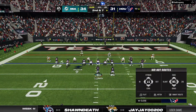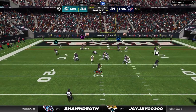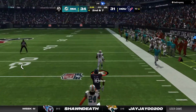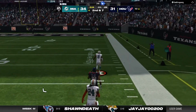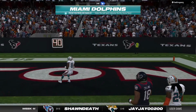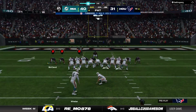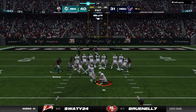Here's a 2nd and 7. Back to throw. Oh, and that's going to sabotage their comeback plans. It is intercepted. Picked up by Javon Holland. They will bring it back. It's a pick 6 and a Dolphins touchdown. So they were in field goal range, chance to go to overtime, got greedy going for the win.